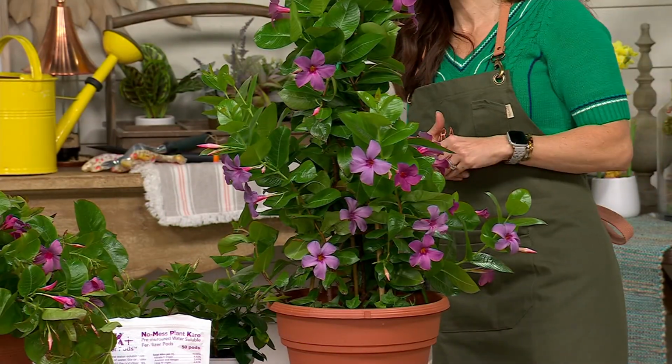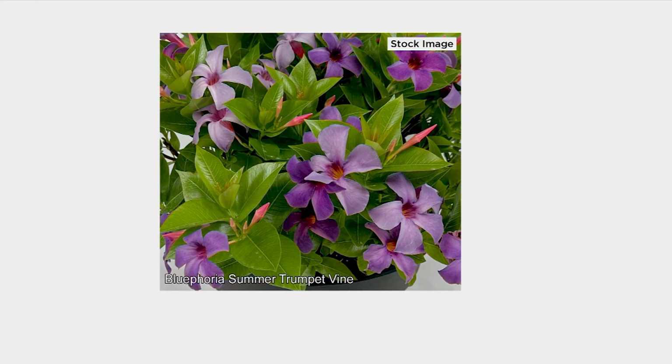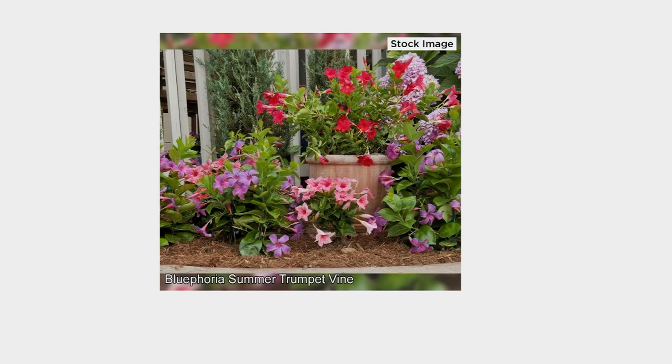Isn't blue the hardest flower to really find? And that's why we're calling this blue, because we wanted to get it as close. I mean, look at that. It does have a blueberry hue to it. We wanted to get it as close to blue as possible. And I love this picture because it shows those glossy green leaves, those bright pink buds, and then the purpley blue flowers that will be covering this vine.